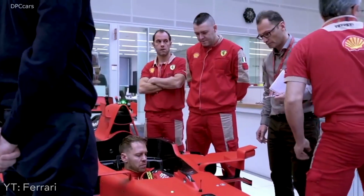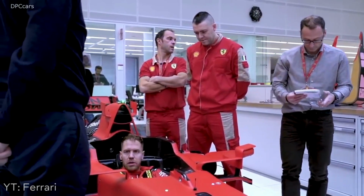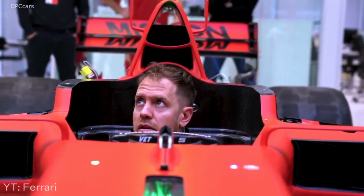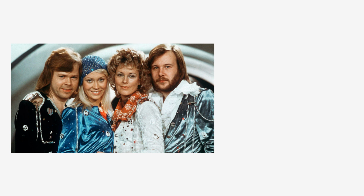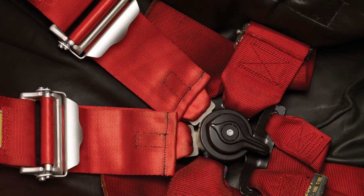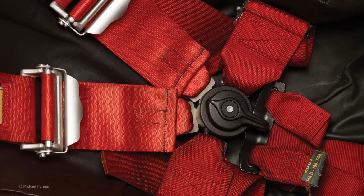The first thing I wanted to touch on is probably one of the most important aspects of motor racing, one we take for granted now, but you'll be surprised to know safety belts weren't mandatory up until 1972. Yes, you heard it right, 1972. To put you in context, that's the year Ben Affleck and Gwyneth Paltrow were born, the year ABBA and Rod Stewart were at the top of the listen list. Now that I say that, it does seem like a long time ago, but nevertheless, that's the year the 6-point safety harness was made compulsory, capable of withstanding 1.5 tons per strap.